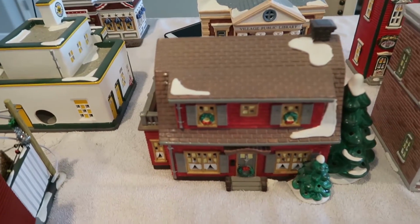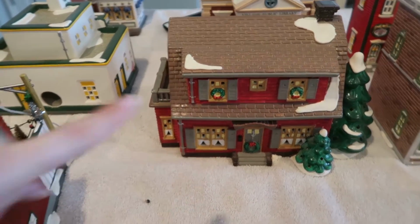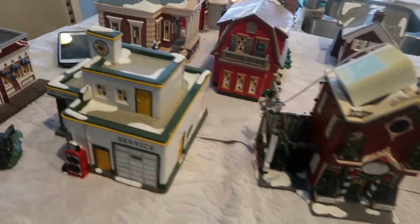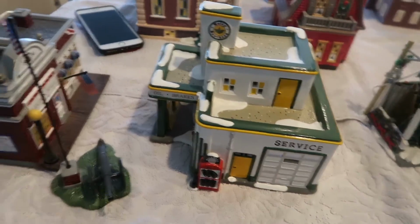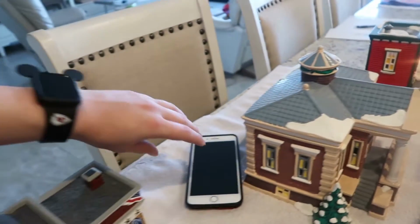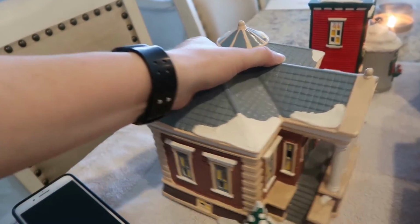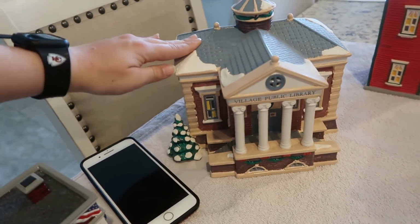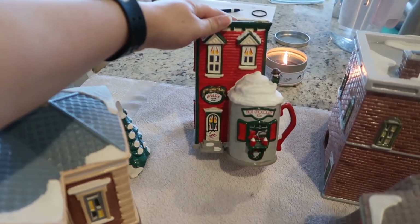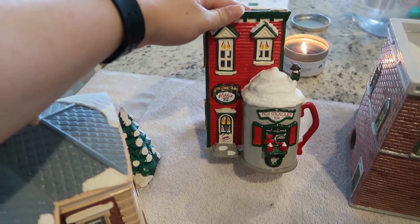And this I think is just like a farmhouse. And I love the little wreaths on the windows. This is a Christmas shop. We've got a gas station and a Legion Hall, which is really cool. I think this one is our courthouse. Oh no, that's our library. And then this is our little hot chocolate shop. Isn't that cute? I just think it's wonderful.